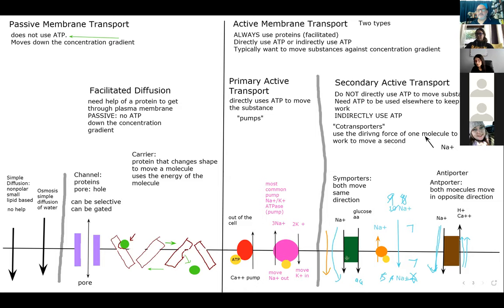So notice these secondary active transporters don't directly use ATP. But if I don't use that ATP to kick that sodium right back out, they won't continue to do their job. So as I mentioned, they're not directly using ATP, but they're indirectly using ATP. Without ATP to maintain our concentration gradient, I can't get these symporters to continue to work. So ATP doesn't bind to the secondary active transporters at all. But if I don't have ATP somewhere in the cell working with primary active transporters to get that sodium out, they won't continue to work. And that's why they're considered active membrane transporters, because without the use of ATP, they can't do their work.